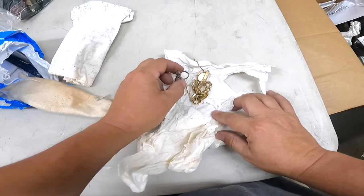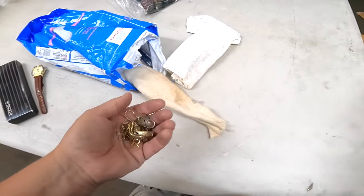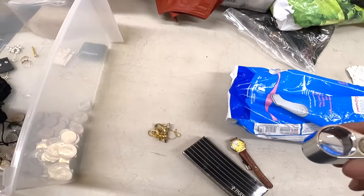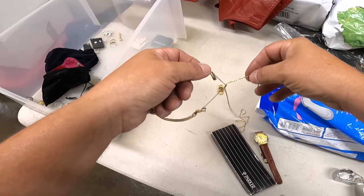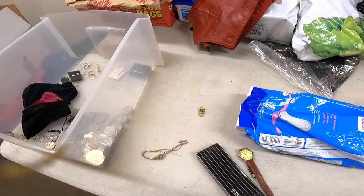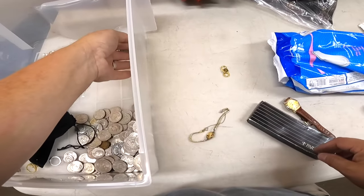Oh, look at this. Looky, looky. What do we got here? Why are they wrapping it in paper towels? It's so weird. All right, that's sterling right there. That's an older ring. Sterling silver. Nice. We're not done with precious yet. My precious. My precious. A lot of broken chains. It's okay. We'll scrap those. Especially when they're 14 karat. As that one is.